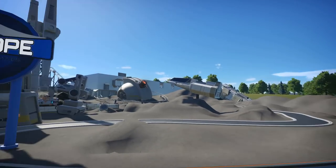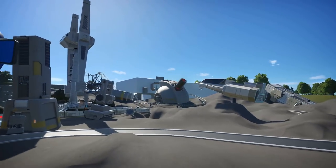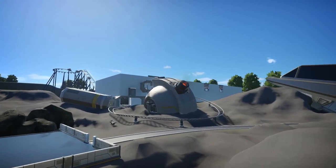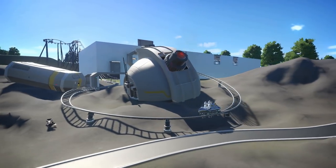Okay, guys, so the coaster itself is in. I've had a little bit of building around the station, and I've just started theming it up a little bit. So I'll just talk through roughly what I wanted to achieve with this ride. I'm taking inspiration from Space Mountain, but also Crusher's Coaster at Disneyland Paris.